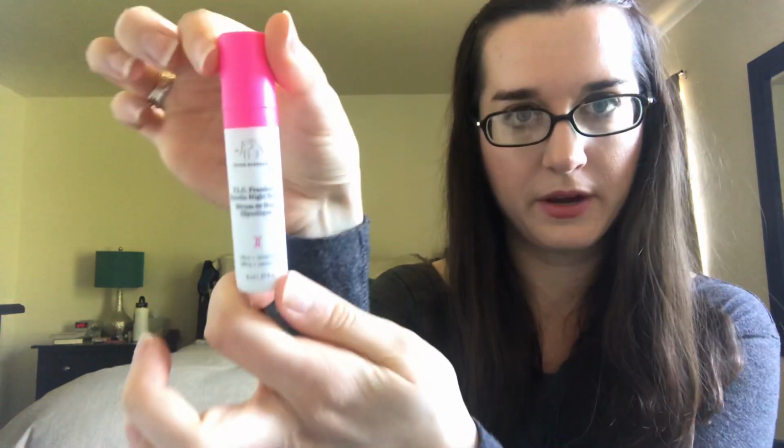And then I have a bunch of little minis I used up for skincare. So from Drunk Elephant, I had a little deluxe size of the T.L.C. Framboos Glycolic Night Serum. I do have this in full size. I really like it in the full size. It's just a glycolic acid serum, and I use it at night. So this one was nice to have for travel. I could take it with me, but I did use up this.